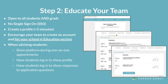It doesn't take a whole lot of time to create a profile, as you can see with those screenshots on the right side. So I would encourage those of you who are planning on sharing these opportunities with students to tell your team they're more than welcome to create an account themselves. And if they do, encourage them to add your school, or if you work for one of our nonprofit organization partners, add that organization to the affiliation section of their profile.